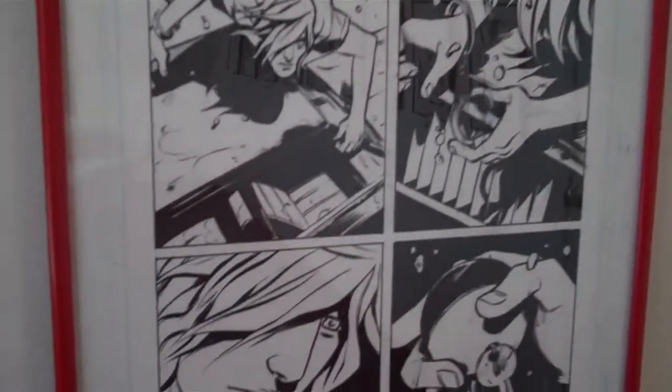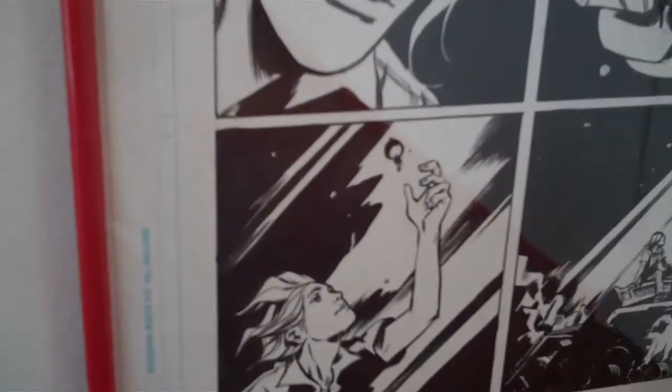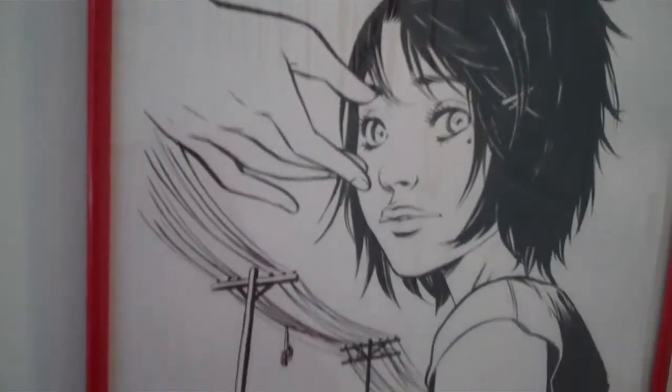The fluidity of the underwater scenes and just the gracefulness of this character. The light coming through the water, the depths of the... I don't remember if it's an ocean or a river or what have you. And here we are. Here's another cover. Very straightforward in its layout, but it conveys so much. Demo issue 5, hell yeah.